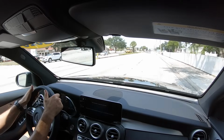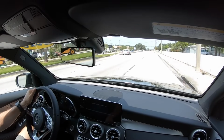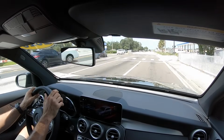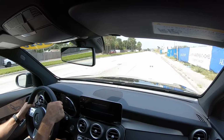All right, guys, driving down in the GLC 300, very, very nice ride. I am enjoying that. You do have the different modes, of course. Right now I'm in Sport. You can go into Sport Plus. That's going to change some of the characteristics of how the car operates, the suspension, the shifting, and all that good stuff. But that 9-speed shifts really, really well. Let's see how she handles.